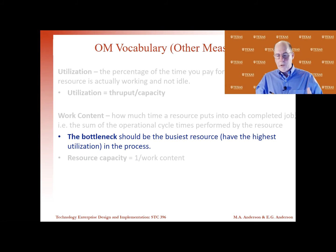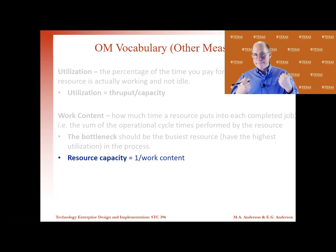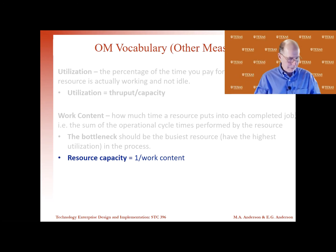And oh, by the way, on top of that, that bottleneck should be the busiest resource. If you schedule things right, it should be the busiest resource, and there should be nobody else who is as busy as the bottleneck. And then to get a resource capacity, we divide 1 by the work content. Let me give you an example.